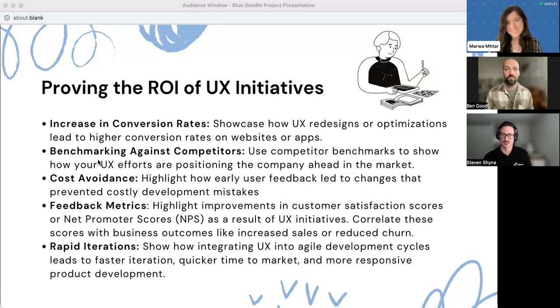I see we have a couple questions, so I'm going to jump right into them. I see the first question is from an anonymous user: Do we have an example of how you tied insights to revenue?